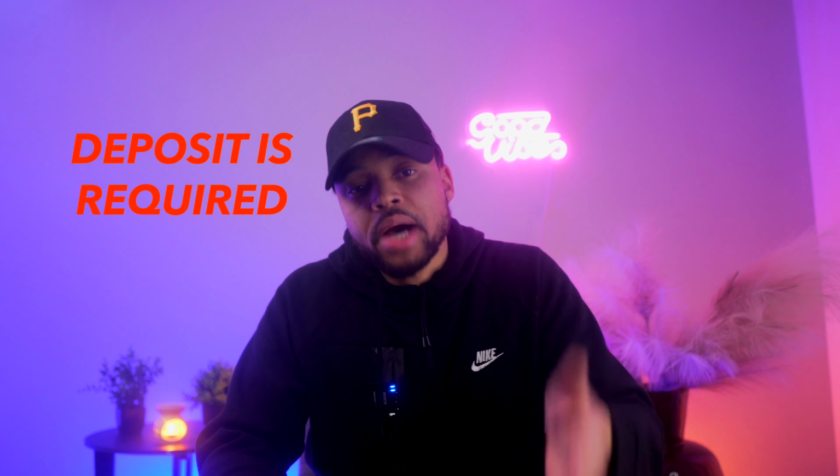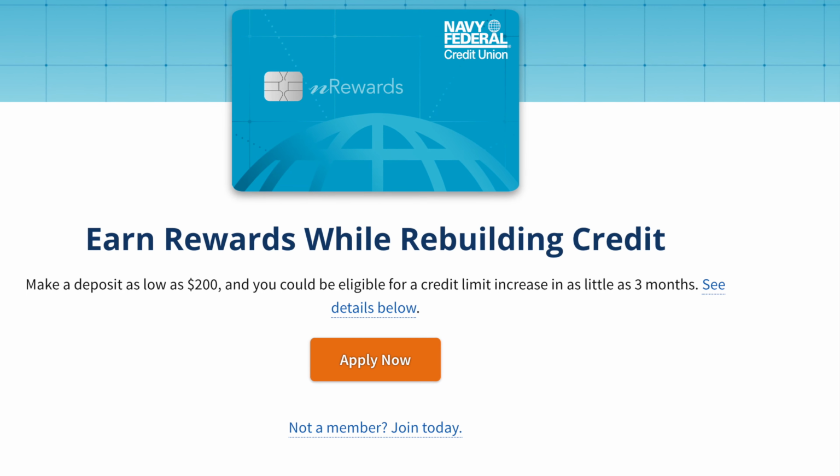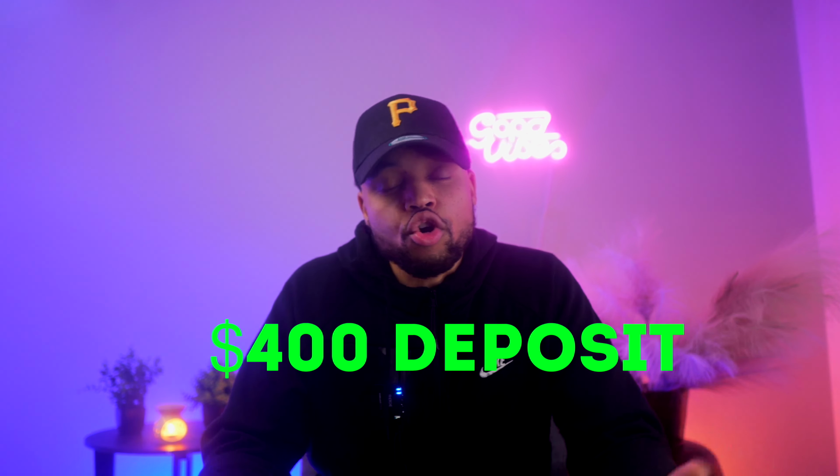So with the Navy Federal Secured Credit Card, you have to put an initial deposit on it. I don't know if you're too hip with secured credit cards, but I just want to brush up your memory a little bit. So when you put an initial deposit on a credit card, that will be your credit limit. And the minimum deposit that you can put on the Navy Federal Secured Credit Card is a minimum of $200. It can go all the way up to $5,000. But let me give you an example because I'm throwing a lot of jargon at you. Let's just say, for example, you deposit $400 onto that card. Now your actual credit limit is going to be what? $400. Does that make sense?